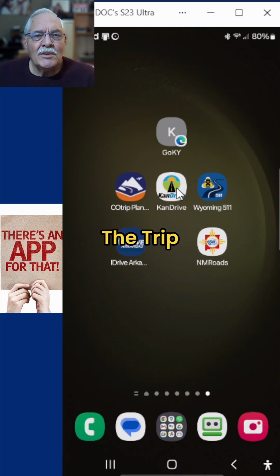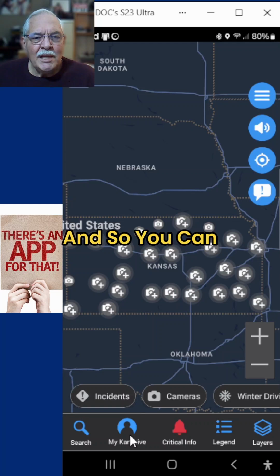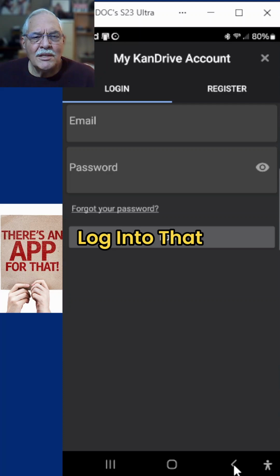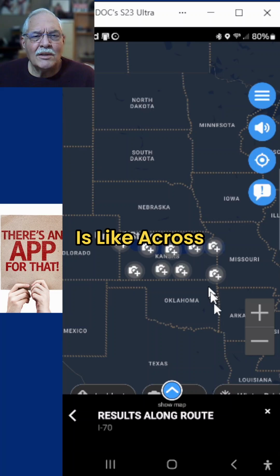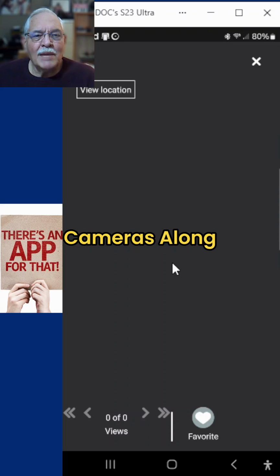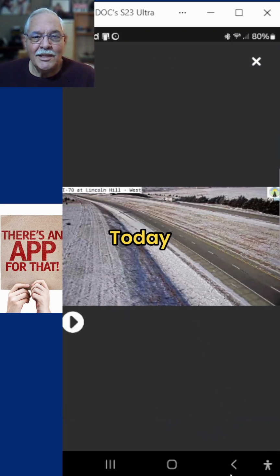Of course, when we were considering the trip through I-70, we took a look and discovered that Kansas has an app that apparently is made by the same people that make the Colorado COTrip app. And so you can do the same things. You can set up your account, and you can log into that. And if you do that, then you can define different things. You can then search if you want to find. So for instance, if you want to know what I-70 is like across Kansas, which we did, then you can do that. You can take a look at cameras along the way to see what the roads look like. That doesn't look too good today.